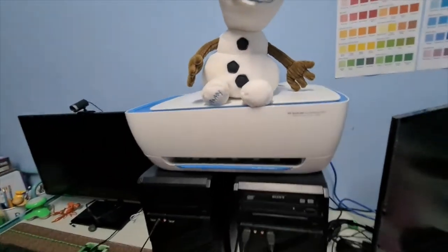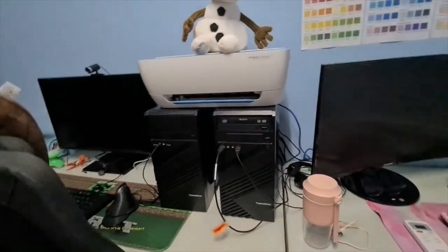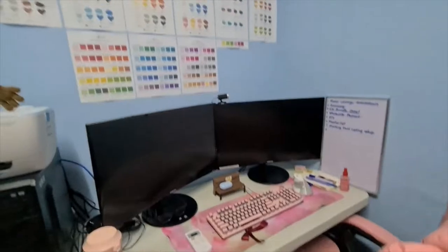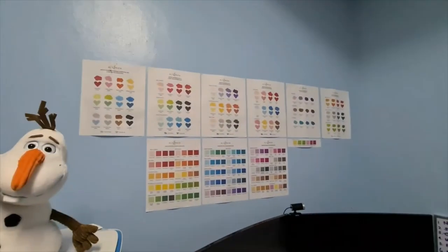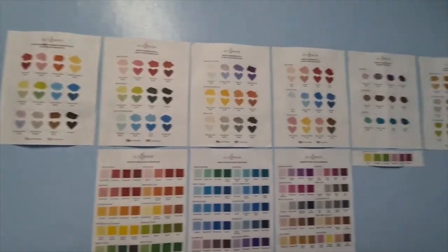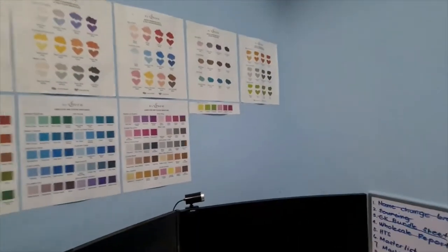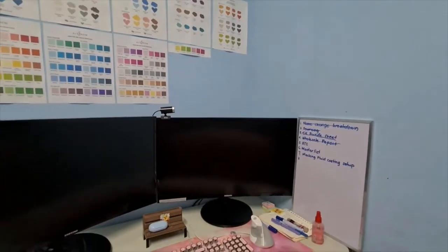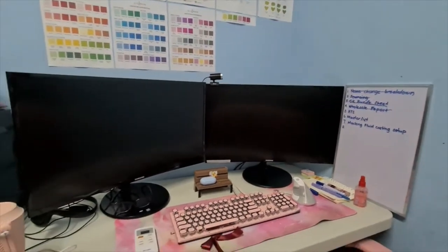This is my printer, my CPU, Marcus's CPU. This is my station. So you can see there my cheat sheet for the color families of Altenew. That's the company that I work for. And then here, this is my station.